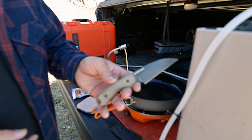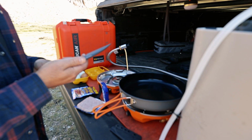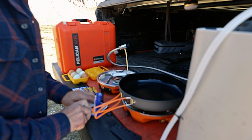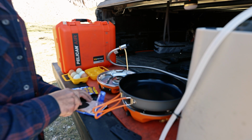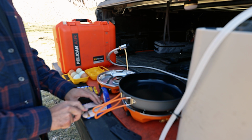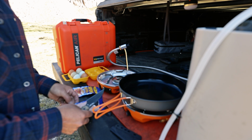So I lost my bushcrafter, so I grabbed another knife. This is a Bradford Warney little boy. Could use your little guy, but... So I'm gonna dice up the Spam a little bit. I use the Spam container as a cutting board. Mountain Hatch is dirty. Mountain Hatch hasn't been cleaned in a while.